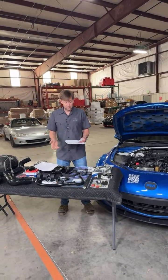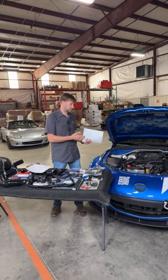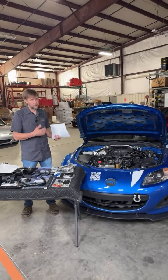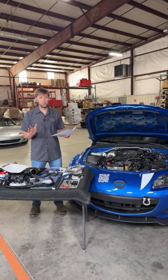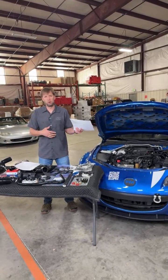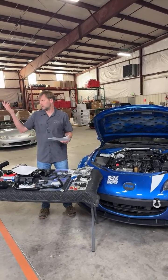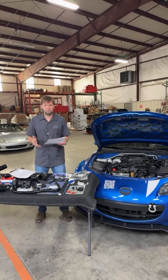Is it safe for high mileage cars? Yeah, as long as the engine is healthy. If you're at all concerned, do a compression test, a leak down test, and address any leaks first, and if it's good to go, you should be fine. The higher the mileage, the more of a risk, but the car we just put it on is 160,000 miles, and that's fine, no problem.